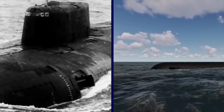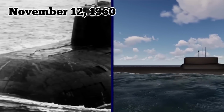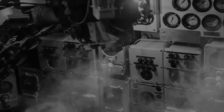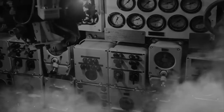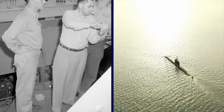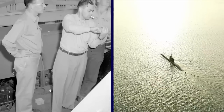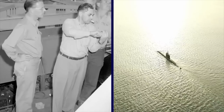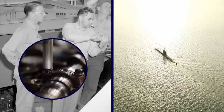Just 4 days after her return, K-19 was declared finished on November 12, 1960. That wasn't the end of her problems though, since just 1 month later in December of that year, a coolant leak caused a circuit pump failure. Thankfully, experts from the shipbuilding yard at Severodvinsk, where K-19 was originally laid down during her construction, were able to travel out to the submarine and fix the issue while she was at sea. The process took about a week.